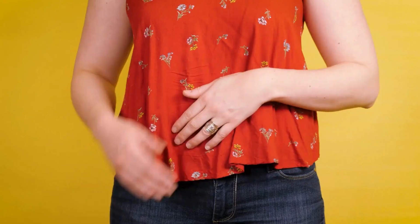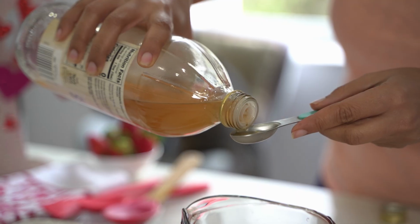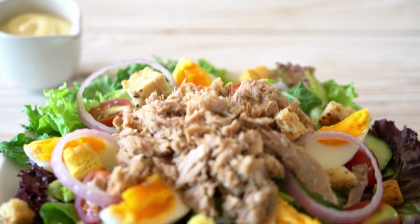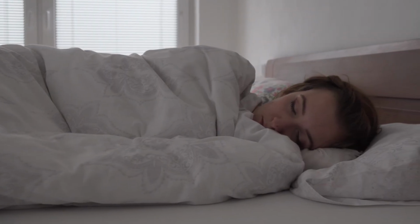So here's an optional extra. If you tolerate it well and have no reflux history, you can try a small evening dose, 1 teaspoon in warm water, 30 to 60 minutes before bed. But if you feel discomfort, skip it. And keep up the protein first meals, water intake, and that 10-minute walk. Close the kitchen 3 hours before bed.